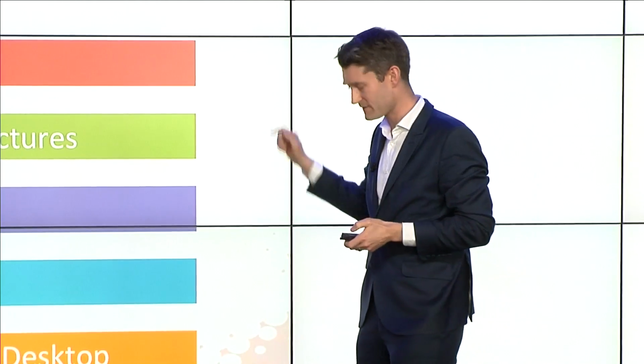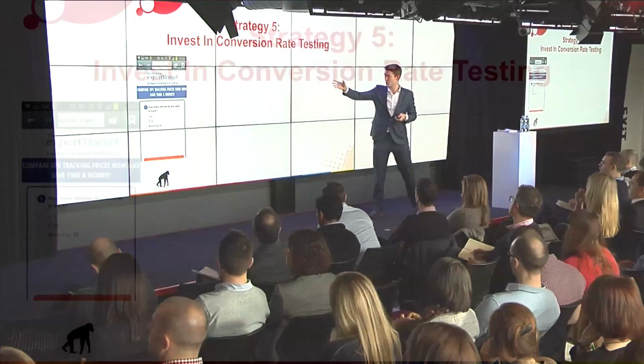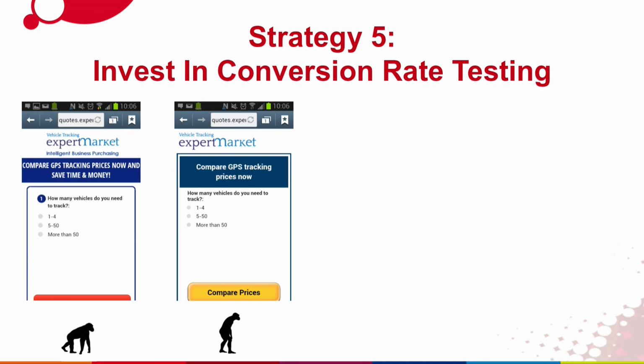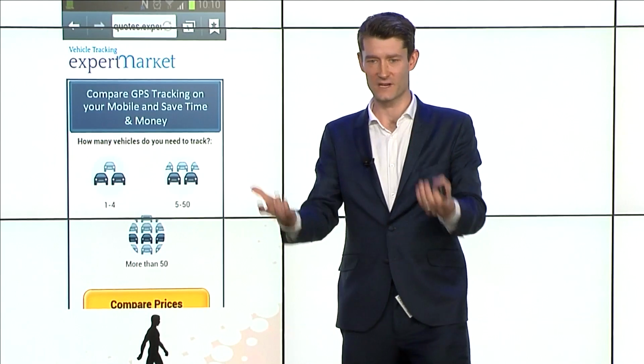So I want to show you two very quick case studies, trying to highlight some of these benefits. This is one of our sites, Expert Market. We work in the vehicle tracking space. This is very early on. You'll see the main conversion buttons just underneath the fold there. Then we brought it up and it had a positive impact on conversion rate. Then we started to make these a bit nicer to look at. And finally, we've added some more graphical buttons, and that's had a better impact as well. So evolve your mobile site as much as you evolve your desktop site.